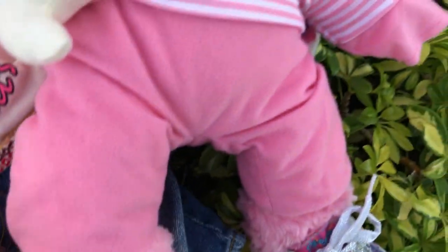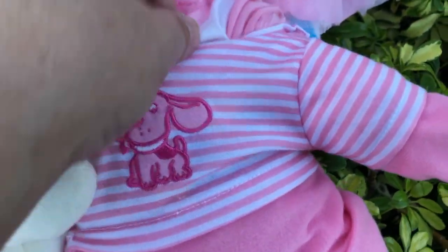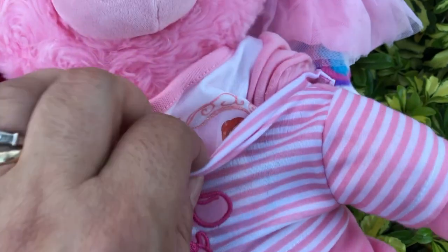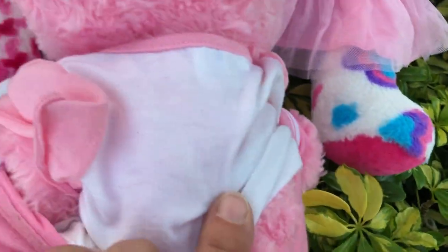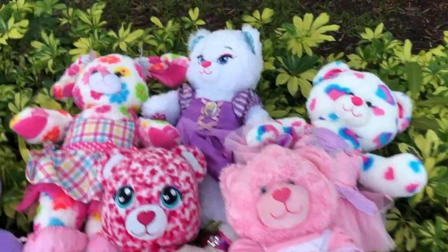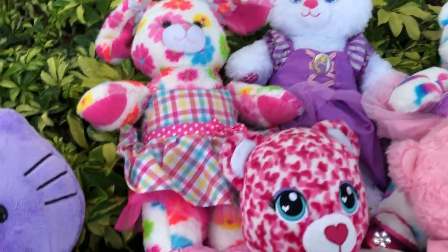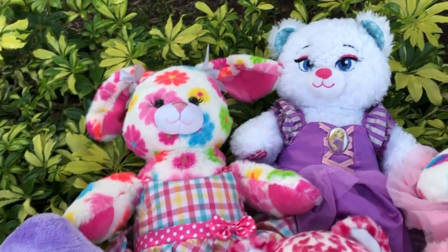And they are so cute. She's got her little running outfit on. And it looks like she may have two shirts on. Yep. Let's see. So it looks like she's got something princess on underneath. So this is a bonus one because you get two. Yep, she's got a t-shirt on underneath there. So you get a bonus little outfit with this one. Okay, so this is lot number two. And you got the Hello Kitty, the bunny.